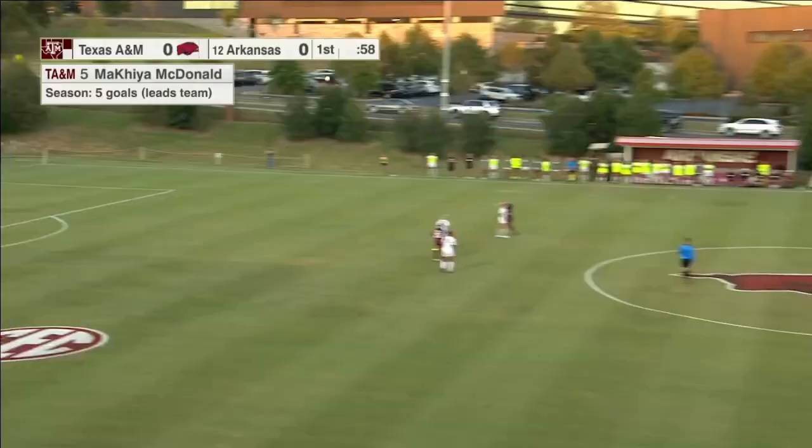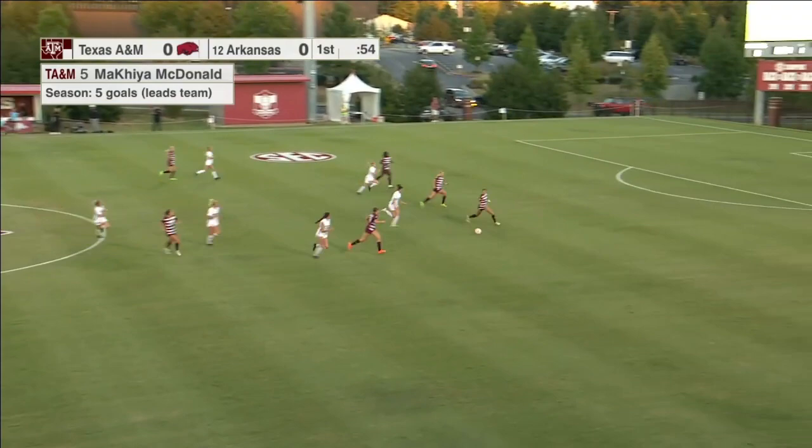Described as a human lightning bolt by G. Guerrero, Micaiah McDonald.